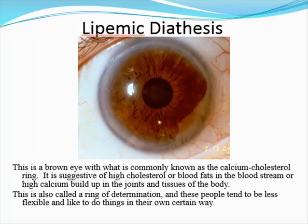The next one here we're going to look at is the true brown eye, and this has this white area around it. Okay, so this white area is an indicator of cholesterol. So we've called it here, the Iridology Research Association has called it lipemic diathesis. So it has to do with lipids and fats. Okay, so this is a brown eye with what is commonly known as a calcium cholesterol ring.